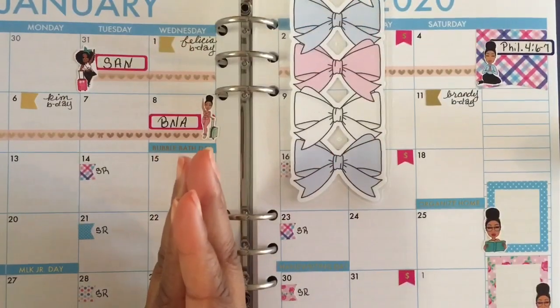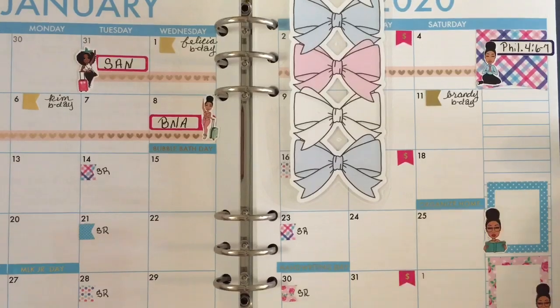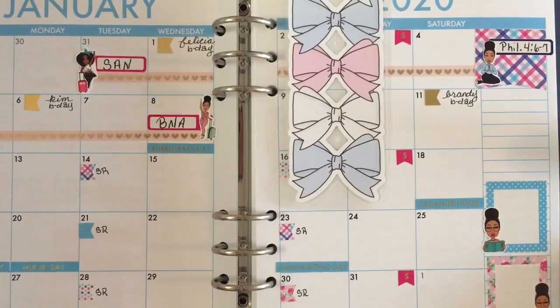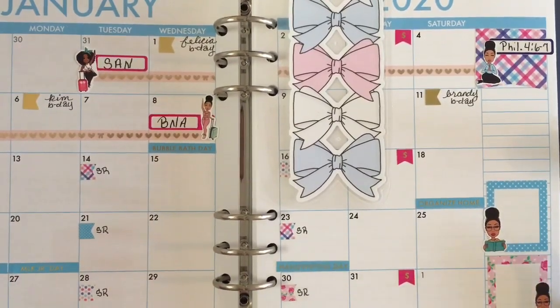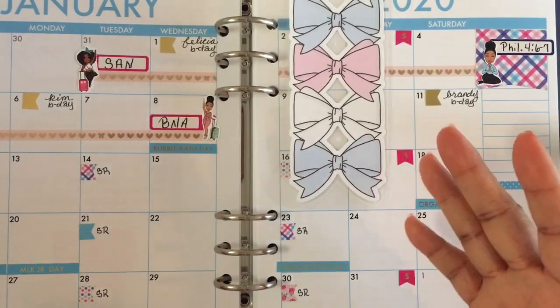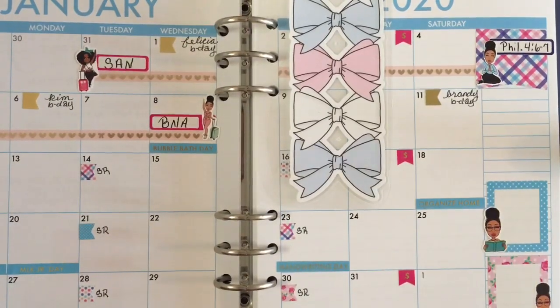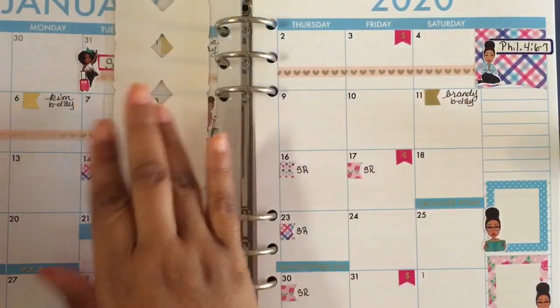So you guys, this is what my monthly view looks like. This is what we're shaping up with so far. Of course, by the end of the month, it will look completely different than it does now. I just wanted to kind of brain dump onto this planner and get everything down of what I know so far.